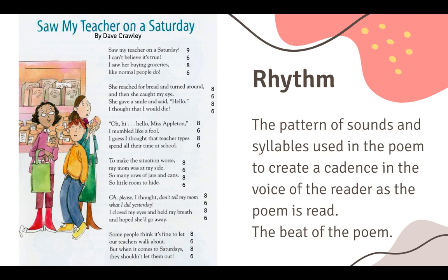You'll notice that just the structure of the poem tells my voice how to sound, right? It gives a pattern, that cadence, that rise and fall. The pauses and the starts are set up by the way that the poem is written. And this one does have a regular rhythm. It keeps the same rhythm throughout the whole poem.